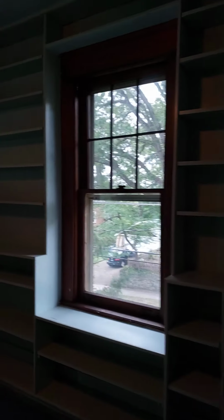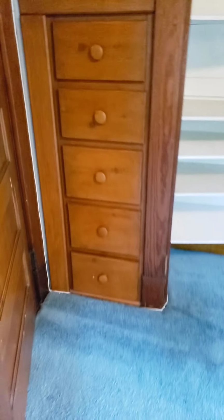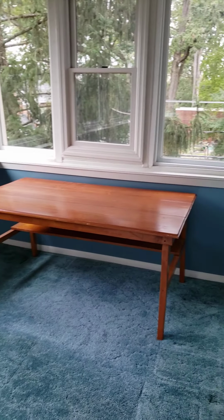That's where the radiator is. Original windows. Pretty cool. Air conditioning. I bet this house was hot, and so they really upgraded it. Okay, here's another cool built-in dresser. This carpet is not new, so it is not highly trafficked. There's some stains. I would call it teal-ish. Seafoam green? No, it's more blue.